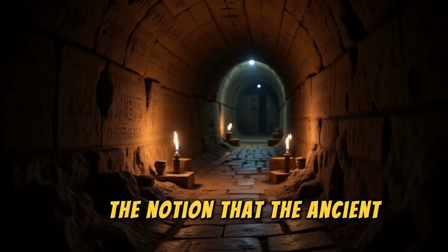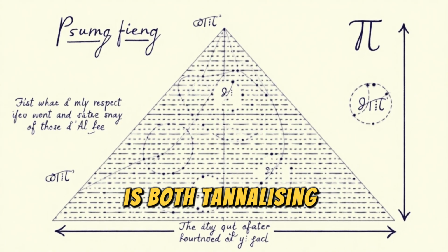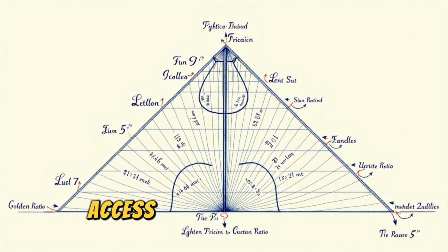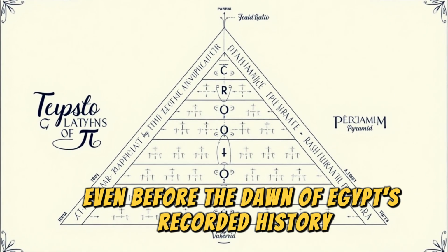The notion that the ancient Egyptians inherited their architectural and mathematical knowledge from a much older civilization is both tantalizing and controversial. Some scholars suggest that the Egyptians may have had access to ancient technologies that were lost to time, perhaps even before the dawn of Egypt's recorded history.